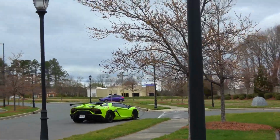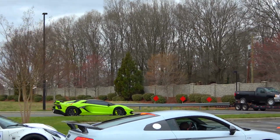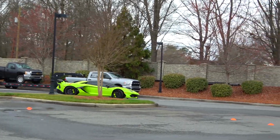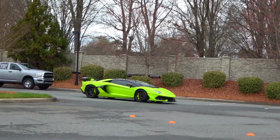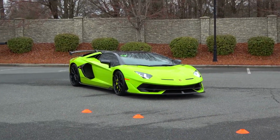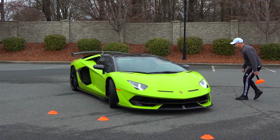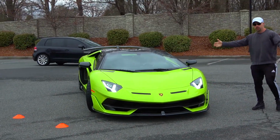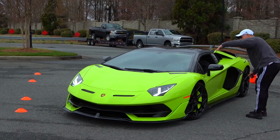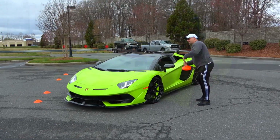SVJ, of course, 6.5 liters of a V12, naturally aspirated, pulling right on in, Gentani exhaust, 759 horsepower to the crank of this beast right here. It's not the Roadster. As a matter of fact, it's actually quite a bit better than the Roadster. But that color though, oh my god. That lime green, absolutely insane, is it not? Let's go listen to this exhaust.